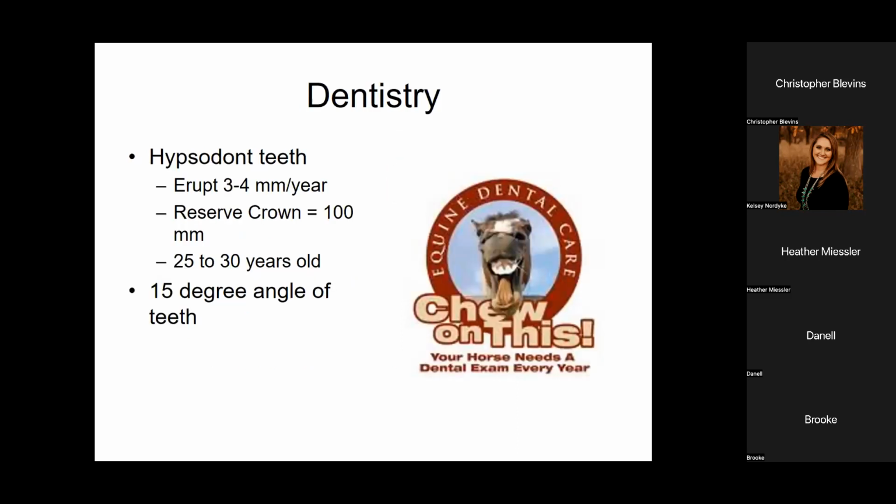Ending here with teeth. Horses have very interesting teeth. They're hypsodont teeth, and they're very important. Remember that horses graze 16 to 18 hours of a 24-hour period, so while they're awake, they're using their teeth. They're grazers. They've got to chop up the hay so they can swallow it and use it for energy. So these teeth are very valuable to the horse and needed on a day-to-day basis.